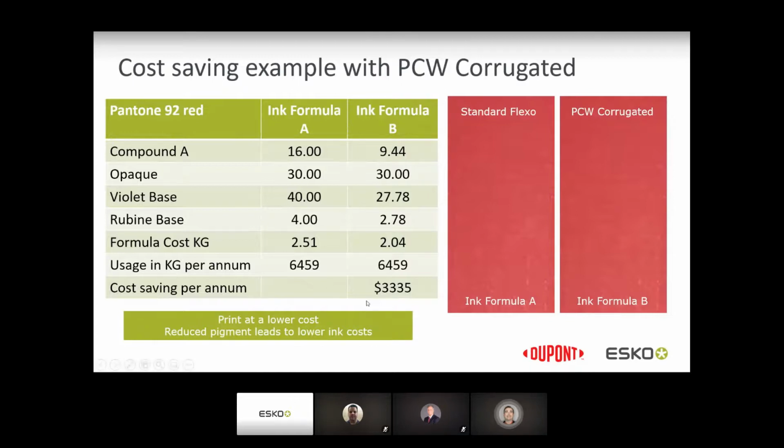If you start multiplying that across all your products and all your inks and all your presses and everything, the cost savings becomes quite large. So this is a powerful thing. Now, obviously, there's some effort that has to be put into reformulating the inks and doing this the right way. On the other hand, you could just say, I'm going to have a stronger ink color. I'm going to go with a bigger pop with my process colors and things like that. But this is really what we believe is the true value of Print Control Wizard for corrugated, at least these solid screens.